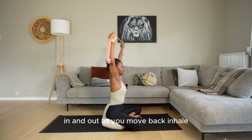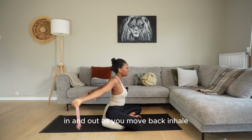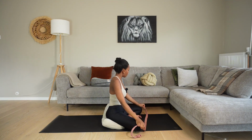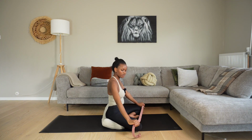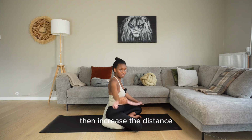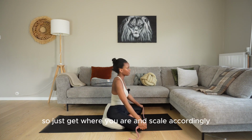Breathe in and out as you move back. Inhale, exhale. So depending on how that felt, whether it was easy, in which case shorten the distance, or if it was a bit challenging, then increase the distance that you're holding onto your strap. So just gauge where you are and scale accordingly.